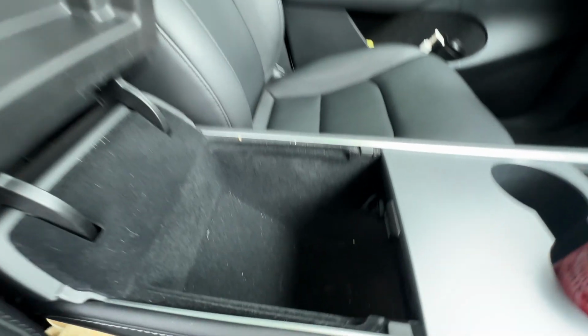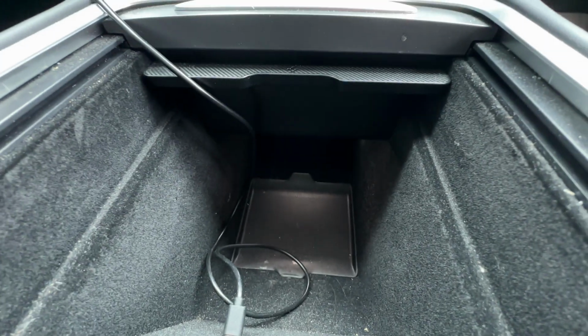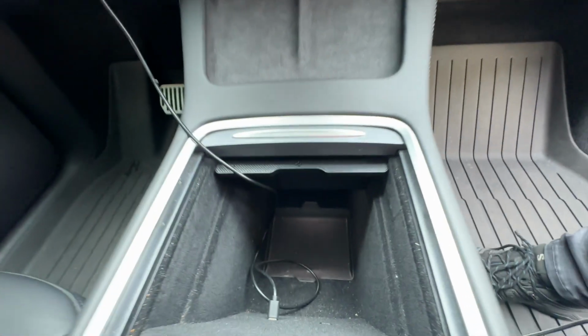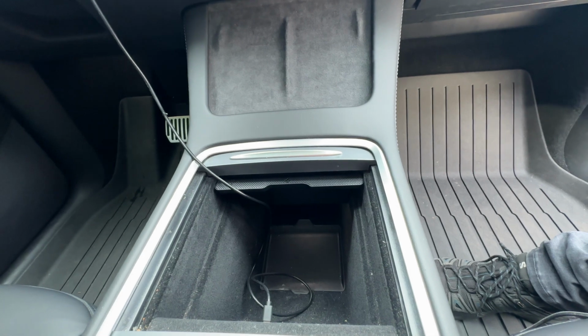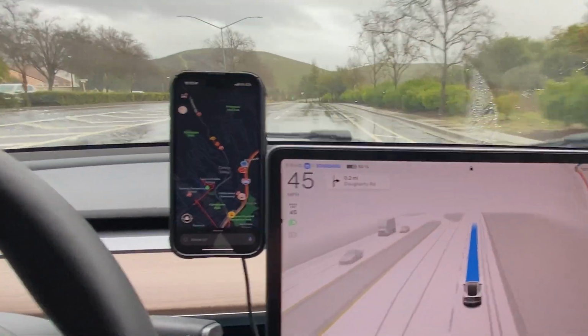Center console and tech setup. There's massive storage space in the center console, and you could fit so much more than a typical car. I don't use the built-in wireless charging pads down below. I prefer a magnetic charger near the screen to keep my peripheral vision towards the road.